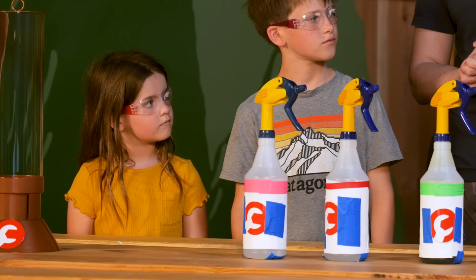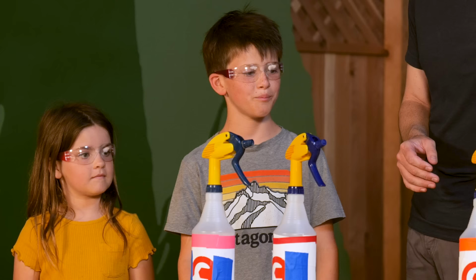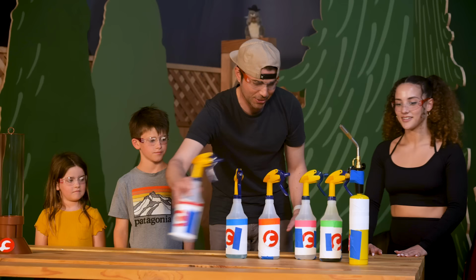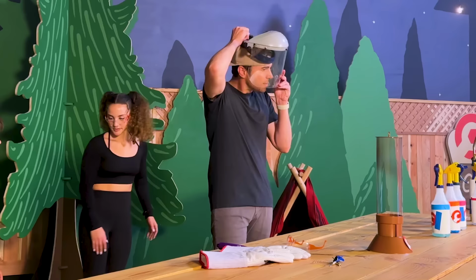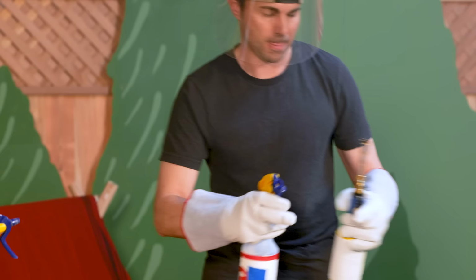So Eliza, what's your favorite color? Green. I'm glad you said that. Henry, what's your favorite color? Pink. Sophie, yours? Orange. Orange, okay. And I'm a blue guy. We're gonna start with red and then we're gonna work our way through all of our favorite colors. Now again, for safety on this, why don't you guys stand over there by the trees? I'm gonna put on my fireproof gloves. Okay, here's red.